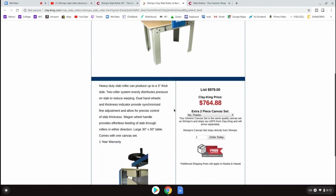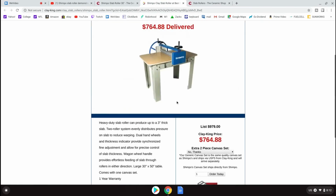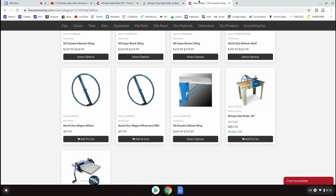And this site has a guarantee down here. It says we beat most competitors' prices. If you find a lower price, email us the URL, and we beat most competitors' prices. So $764 looks to be about the cheapest they're going to find it. And I looked here, and just the wheel. Now this is from a different brand, but it's the same deal. $100 just for the big blue wheel.